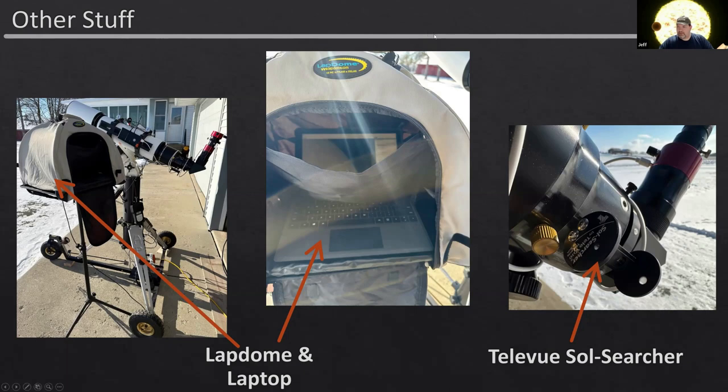And then on the right-hand side, that's what I was talking about, that Sol Searcher device. It's kind of difficult to see, but the arrow is almost pointing towards the little hole. It's a through hole, and the sun shines straight through that and projects a light round dot on the screen back there. Once that falls on that little white screen, your telescope is aligned to the sun. So it really takes out any guesswork trying to locate the sun. When you're at F30, there's a pretty narrow arc that you're looking through.